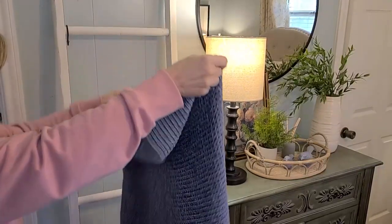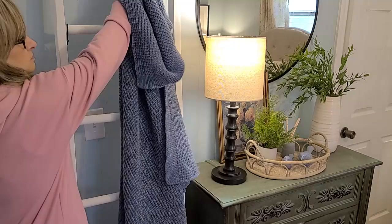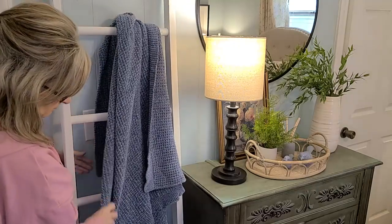Now I think I'm also going to try that plant here on this little stool, so stay tuned so you can see which area you liked better as far as where I'm going to leave the plant.